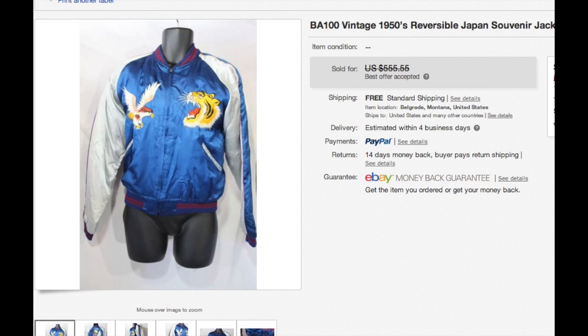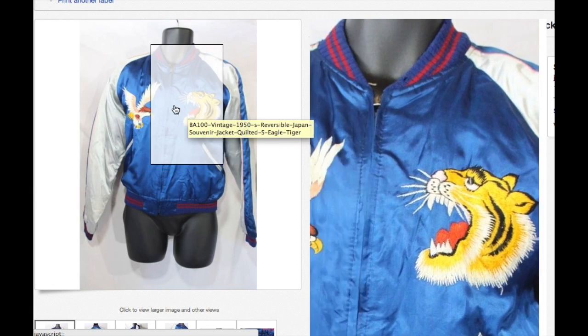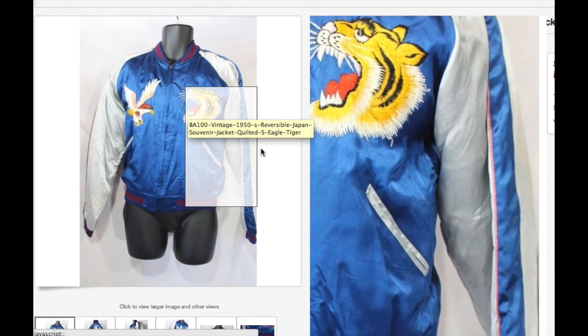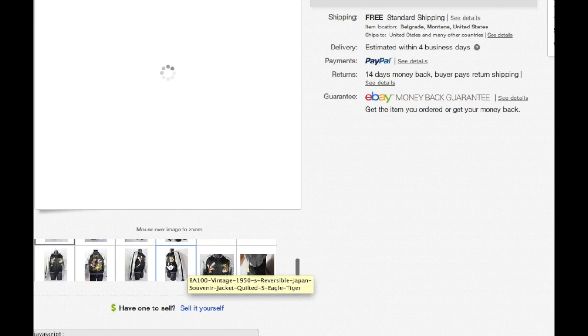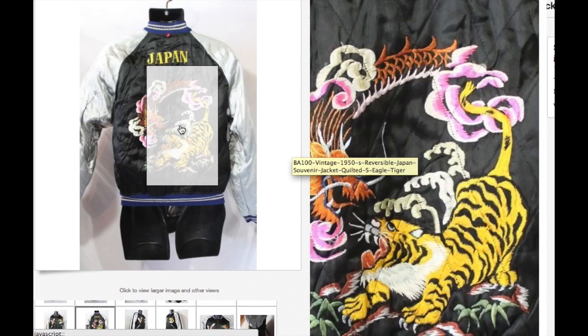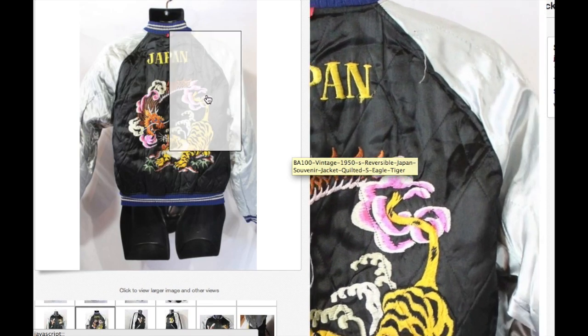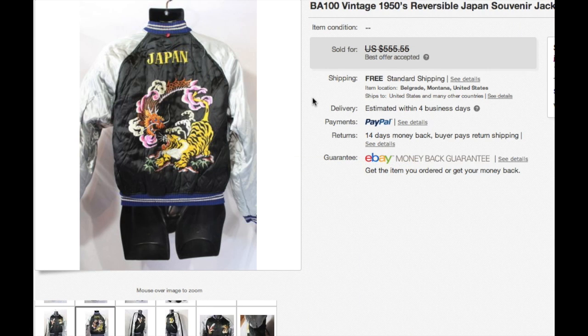Now the last one, this is the cream of the crop. This is a vintage Souvenir jacket from the 1950s from Japan. This thing was just really cool, embroidered front and back, reversible, just an awesome design. Now, there were lots of other Souvenir jackets on eBay. There was one that had sold for over $400, and then a bunch that had sold for $100 to $200.